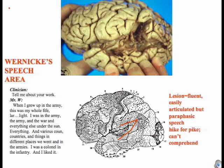But this patient with a Wernicke's aphasia just starts talking like crazy. "When I grew up in the Army, this was my whole fife." I used the wrong word there, called a paraphasia. "I was in the Army and the war and everything else under the sun and everything."